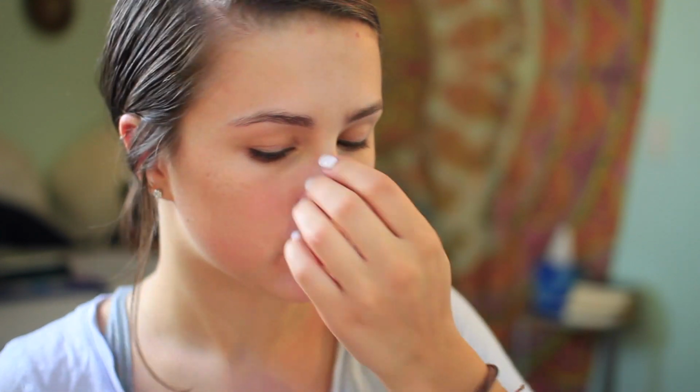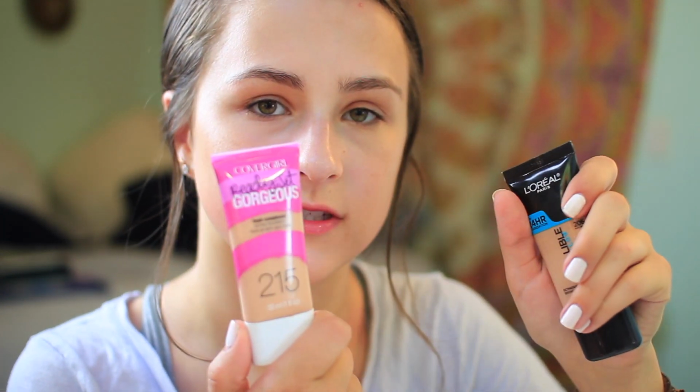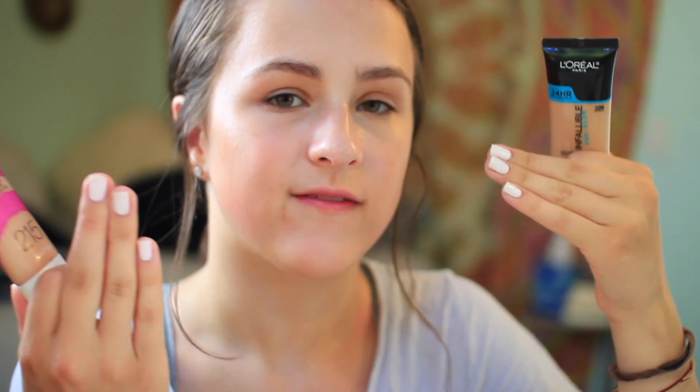Okay, so next I usually go in with foundation, and that's the only concealer I do before foundation, but I do more concealer after my foundation just to cover up anything that my foundation didn't get. So right now what I'm using most is this L'Oreal Infallible Pro Glow foundation. It's drugstore, and the other one I use is this CoverGirl Ready Set Gorgeous. I don't use these both at the same time. I like this one because it gives me more of a glow, and this one has more of a matte finish to me.